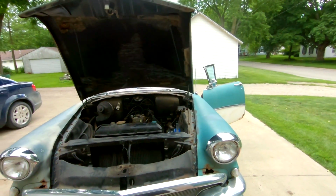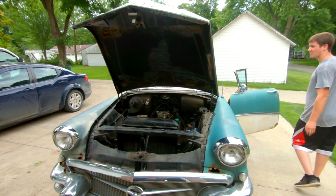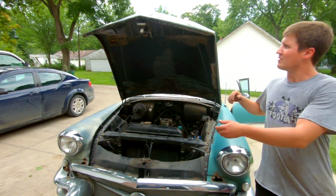First drive in 1997, so 23 years. I better put the hood down. 24. Better put the hood down.